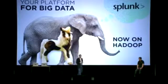So what if you could marry the power of Hadoop with the power of Splunk? You can. We call it Hunk.